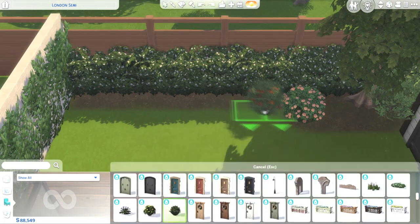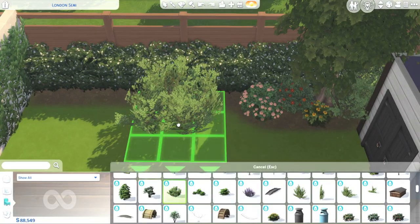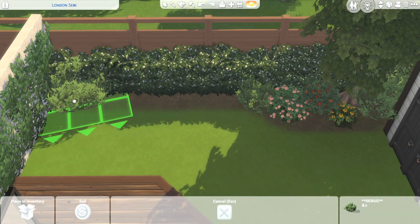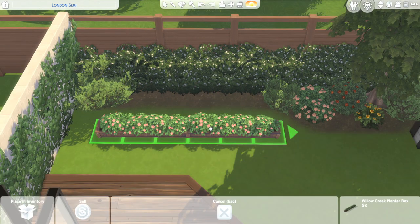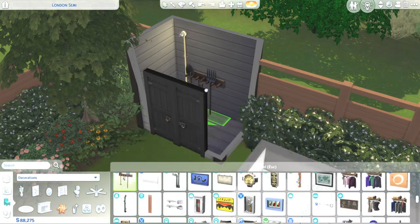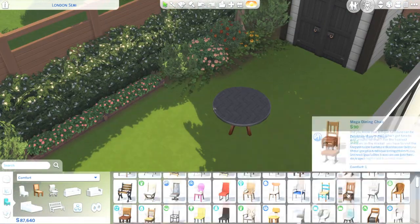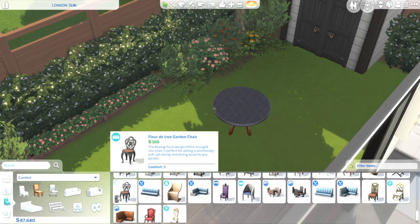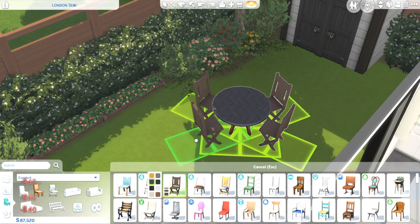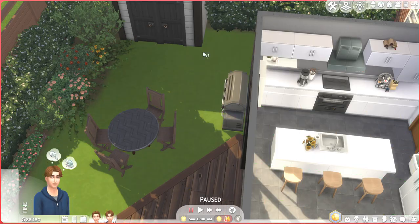But this is the backyard. I feel like normally British homes would have really, really long backyards. Like they would go all the way out. Unfortunately, this lot didn't really give me much space for that, so we have a pretty long and wide backyard, I guess. There's also a little shed over there where I threw in some tools, and there's also a cardboard box. It's one of those cardboard box items that came with Eco Lifestyle, and then there's also a little barbecue area over here as well as some areas to hang out outside as well. But it looks like that is going to be it for this build.